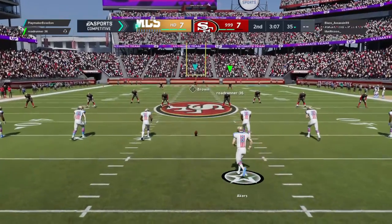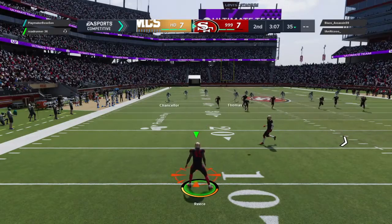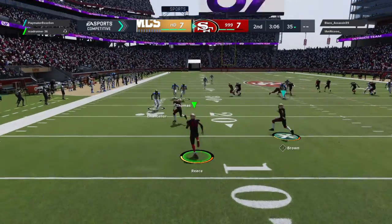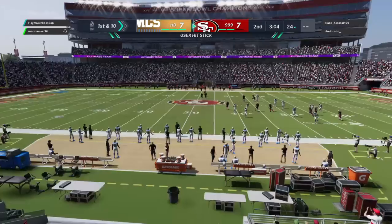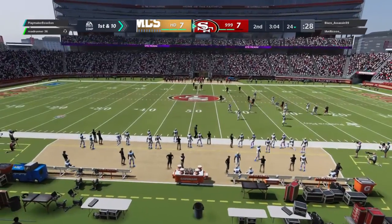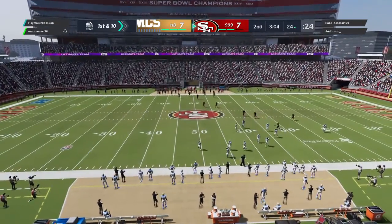Each team has scored. 7-7 here as the kick's away. This is taken just shy of the 10. And he'll be tackled just shy of the 25. Take over 1st and 10 at their own 24-yard line.